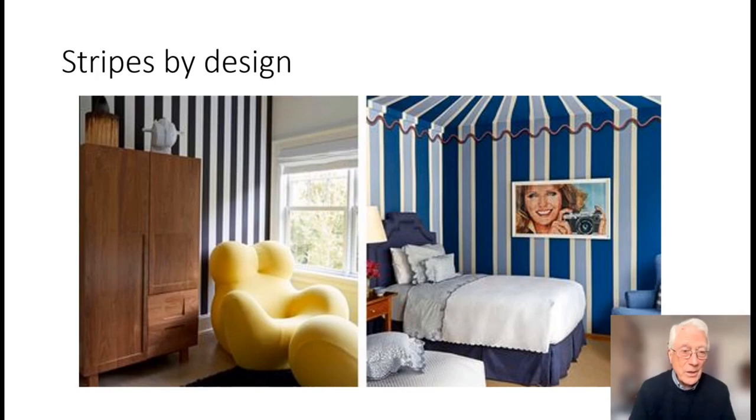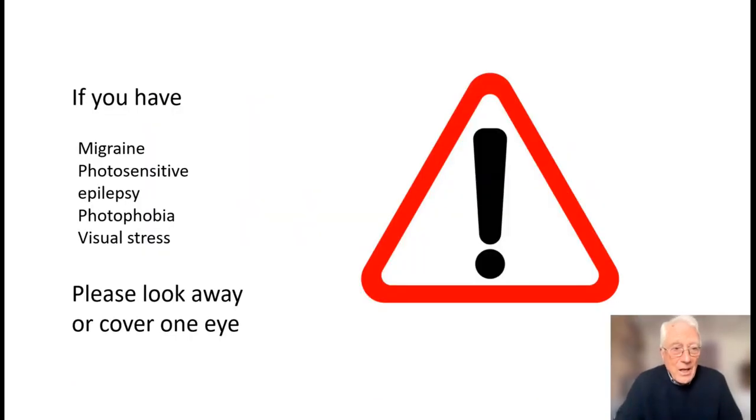This is when stripes are used by designers simply because of the effects they have. And some of the effects they have are really unpleasant. I'm going to show you now a really unpleasant pattern.